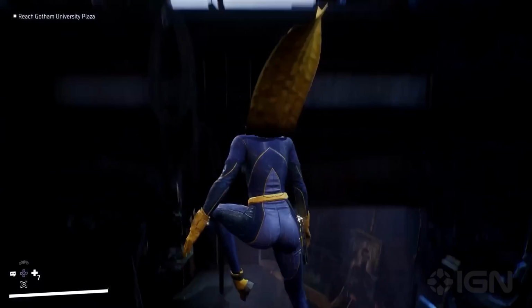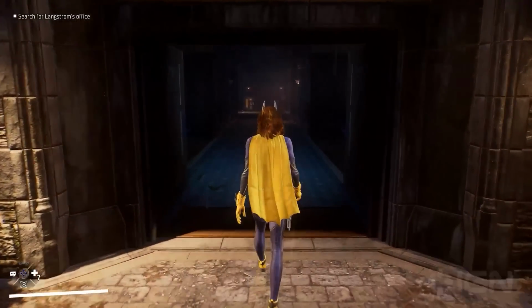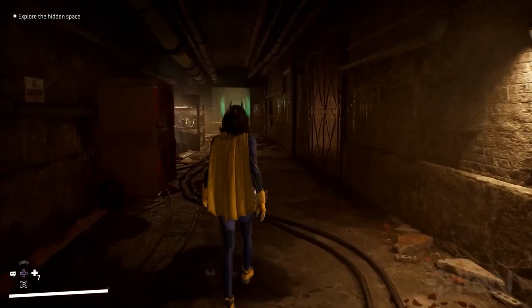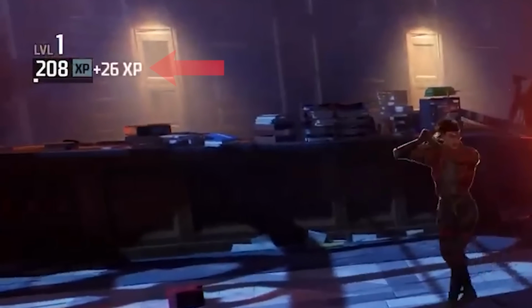They also looked way better graphics wise compared to the footage we got back in May. I was pretty impressed by the lighting and the detail used when Batgirl investigated the university, and I can totally see why people are looking for content like this in a game like Gotham Knights. Although personally, I am a sucker for the XP you get per kill, which by the way seems the same even though you kill an enemy in a different way.